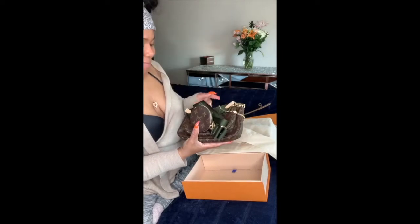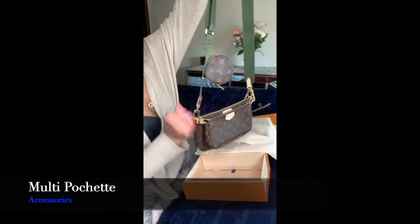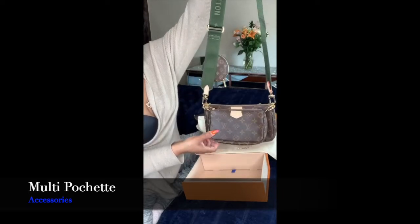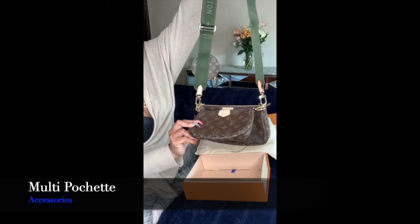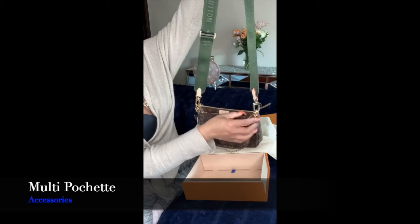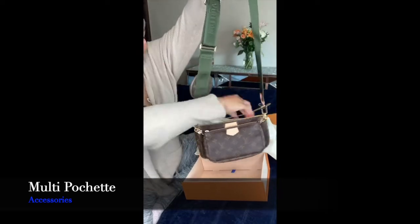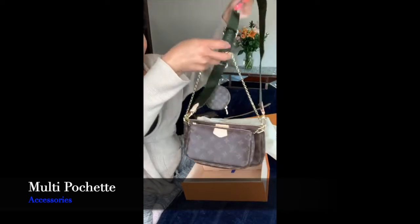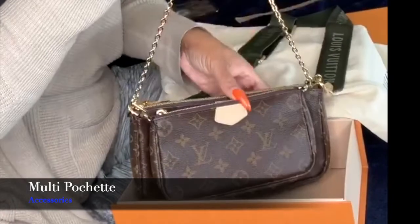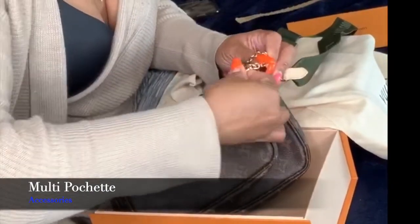And here is my beautiful bag that I have been wanting for almost a year. Mind you, it's 3 bags in one. So you have your coin purse, and then we have the smaller part, and then you have the bigger part at the bottom. All of these disconnect from each other at one point or another. The strap also disconnects, and you also have the chain back here, so you can just use it this way. Let's see. So what I'm going to do is take this off.